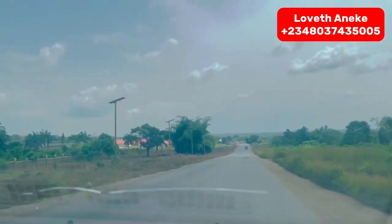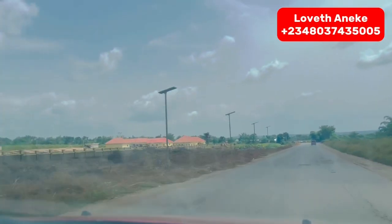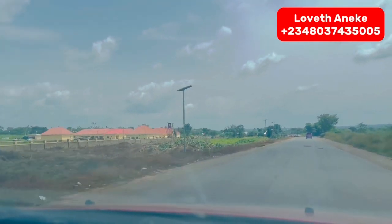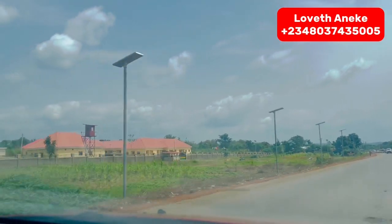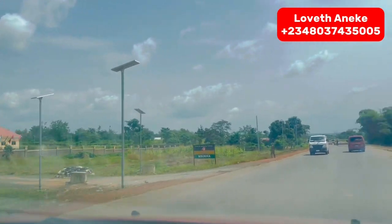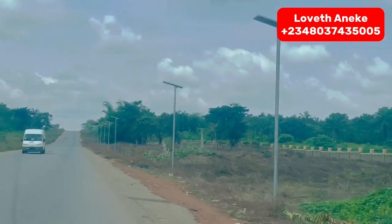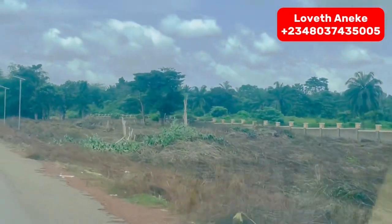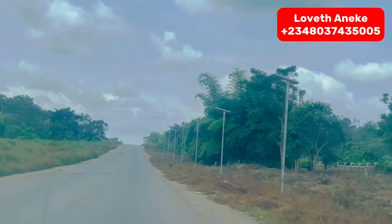Yeah, we are almost there. This police station we are approaching is a minute drive into our destination, which is Maduka University and Maduka University College. You may ask, why am I calling it Maduka University and Maduka University College? You will find out when we get there.